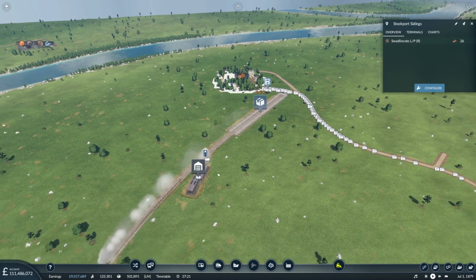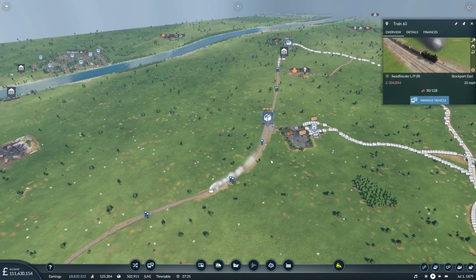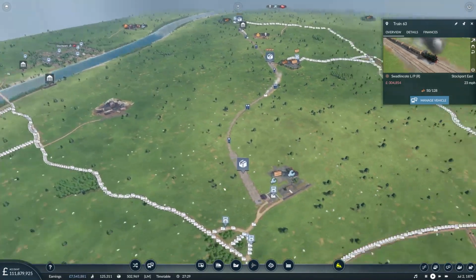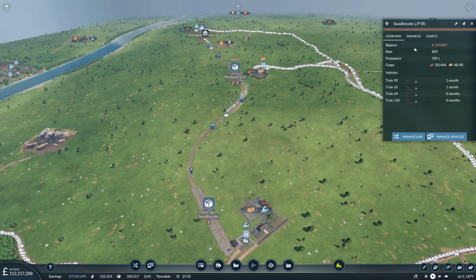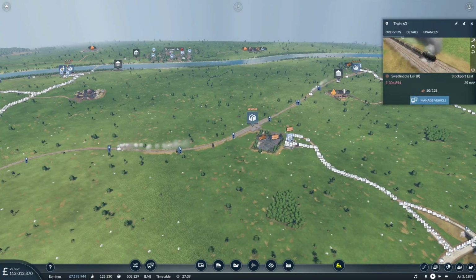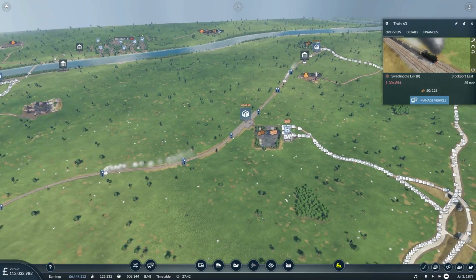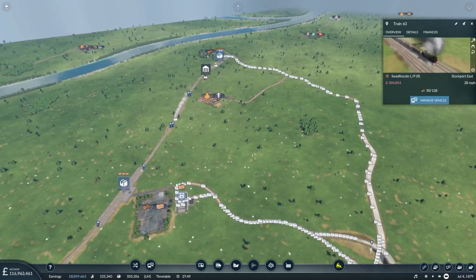This is still loading up nicely. Next train is, again, just over a third full. Good stuff. I'm just going to keep an eye on this throughout the episode, I was going to say, but actually I kind of want to see it now. So if I speed up time, hopefully this works. I might start manually removing some vehicles from these lines as well.